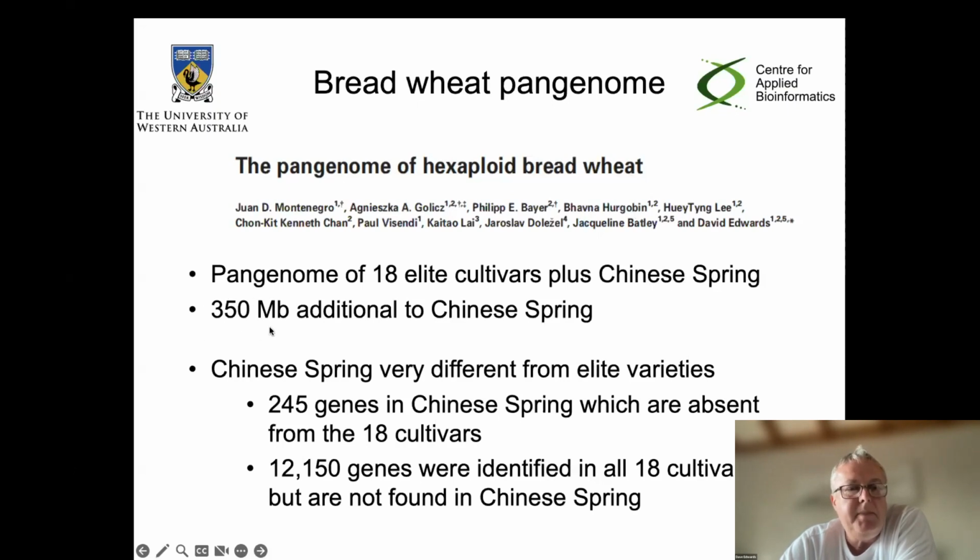We found 350 million bases that were additional to Chinese Spring. And what we saw was that Chinese Spring is very different to the elite varieties that are grown in Europe, the US, and Australia today. We found 245 genes in Chinese Spring which are absent from all the 18 cultivars. But there are over 12,000 genes that are found in all the 18 cultivars but are not found in Chinese Spring. That's really quite important because if you're using Chinese Spring as a reference to identify variation, to identify genes that might be responsible for your trait in your elite lines, there's a reasonable chance that the gene might not be in it because it's not in Chinese Spring.